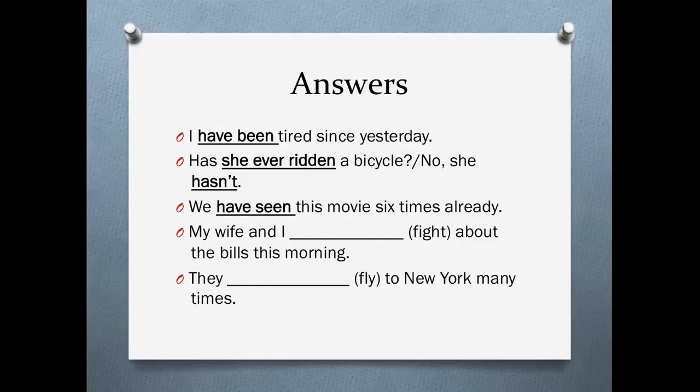We have seen this movie 6 times already. Present perfect again. Why? Because we don't know when they saw the movie. We know that they saw it already in the past 6 times, but we don't know when those 6 times are. So we can't use the simple past.